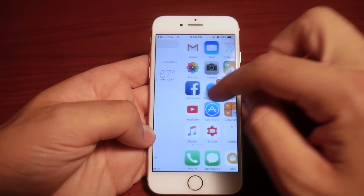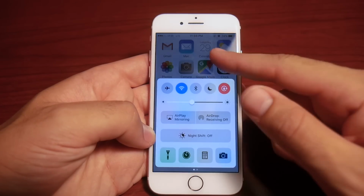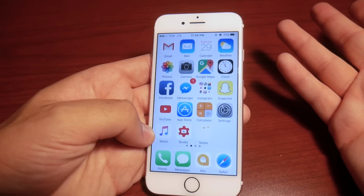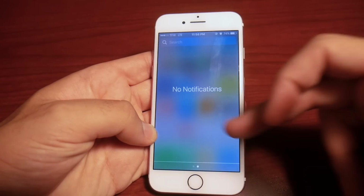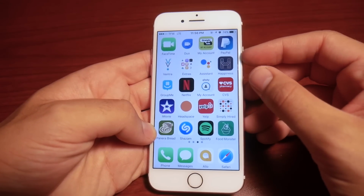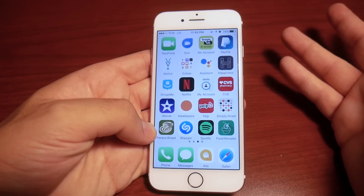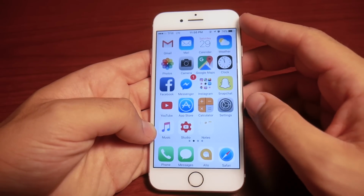So Apple all year long has been updating iOS. iOS 10 has been running super efficient, super smooth, better on the iPhone 7 than pretty much any phone. And I think it even runs better on the 7 than the 7 Plus. The 7 has a lower resolution screen, so it makes it just fly. This is the fastest phone I've ever used, to be honest with you. Maybe behind the OnePlus 3T, but this thing is super, super quick.